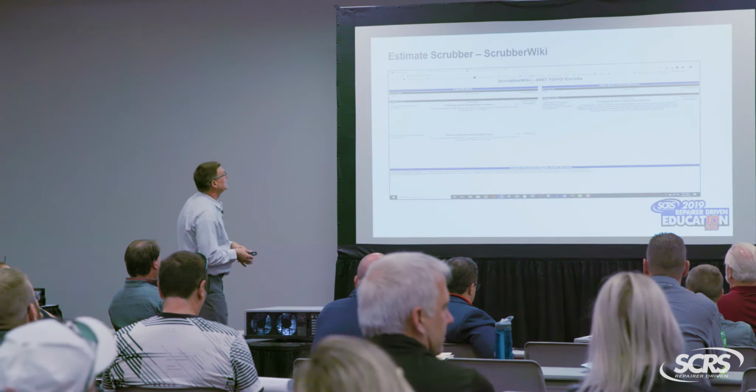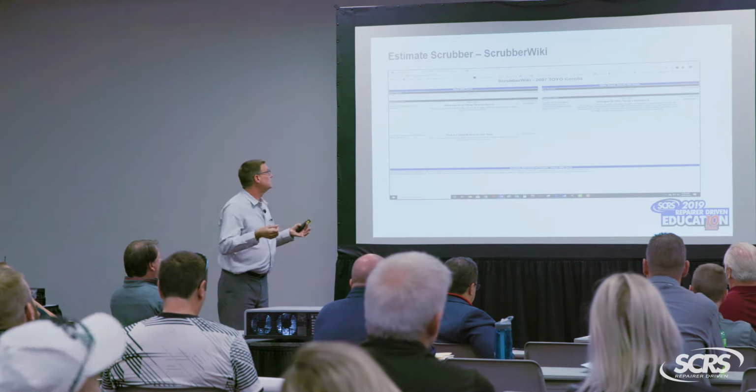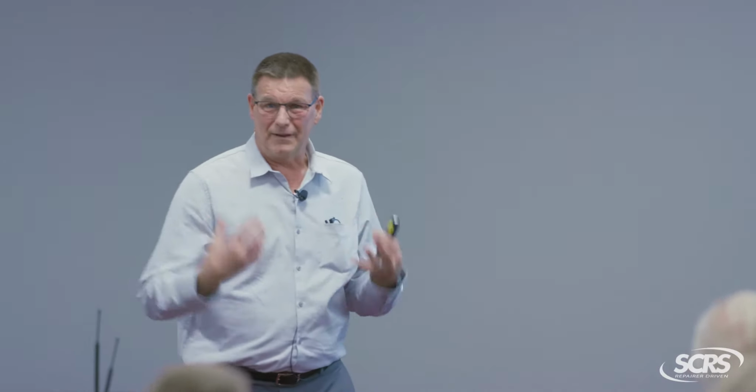Scrubber Wiki is another one of our tools. It's kind of like Wikipedia, but as was brought up earlier, about procedures. Again, standardization. You're going to want to have those procedures everywhere and present them to anybody who's creating an estimate.